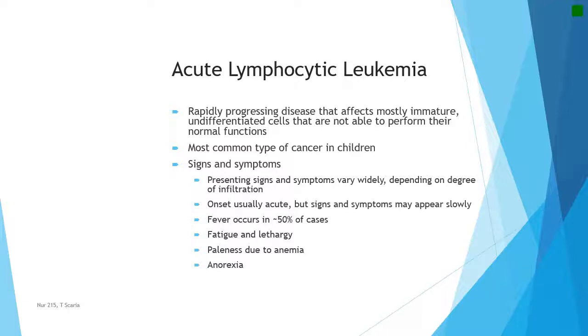Acute lymphocytic leukemia is otherwise known as acute lymphoblastic leukemia. It is a rapidly progressing disease that affects mostly immature, undifferentiated cells that are not able to perform their normal functions, and it is the most common type of cancer in children. The presenting signs and symptoms vary widely depending on degree of infiltration. Onset is usually acute, but signs and symptoms may appear slowly.